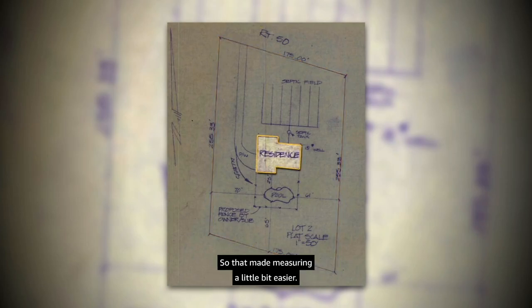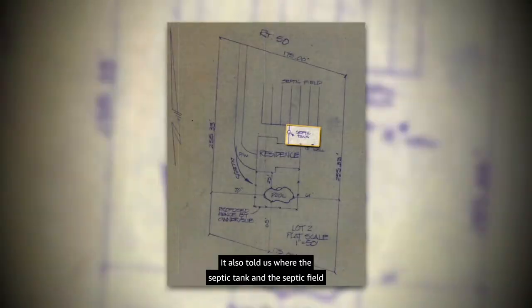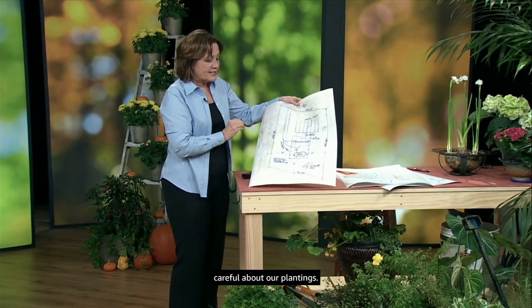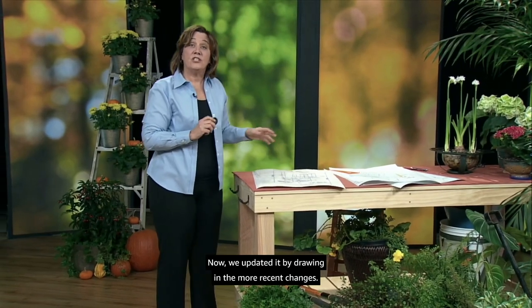So that made measuring a little bit easier. It also told us where the septic tank and the septic field were located. And that's important because we don't want to drive heavy equipment over our septic field and we need to be careful about our plantings. And it also gave us kind of an area where the pool was located and the fence as well.